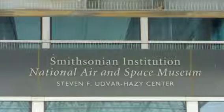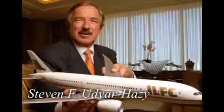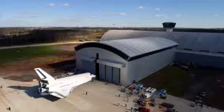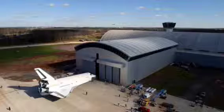In 1993, President Bill Clinton signed a law establishing an extension for the museum at Washington Dulles International Airport in Virginia. The future companion facility, known at first as the Dulles Annex, was then renamed the Stephen F. Udvar Hazy Center for its major donor who contributed $65 million for the project. The building opened December 15, 2003, during the centennial of the Wright brothers' first flight at Kitty Hawk, North Carolina.